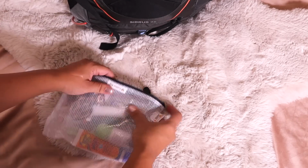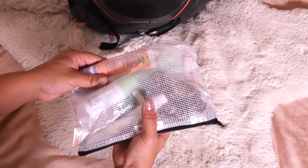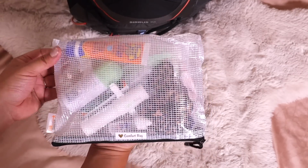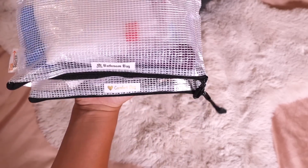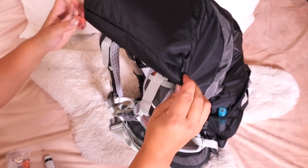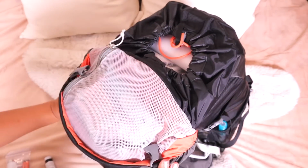I have just no really rhyme or reason. I just kind of put it in here, and then I just kind of make sure it's all flat. That's the most important thing. So it lays flat in my pack like that, so they can get stacked on top of each other. Okay. So that is that. Love that top. Now we're going to flip this open.